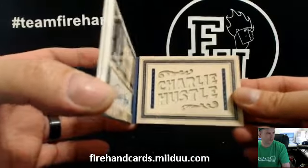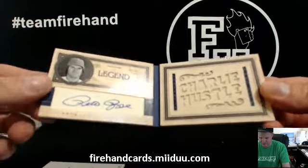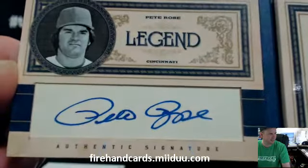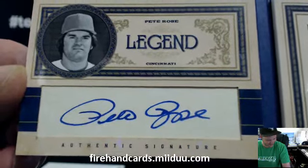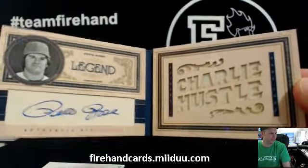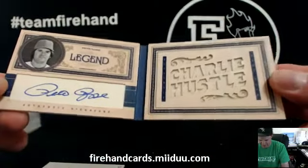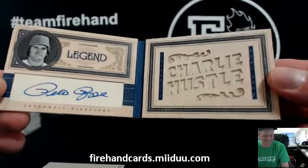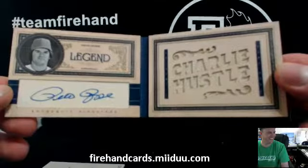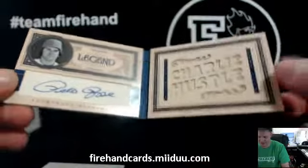Charlie Hustle. That's Pistol Pete right there. Pete Rose, Cincinnati Reds. There you go. Going to Dakin J. Todd. Oh, Charlie Hustle. Numbered 6 of 10. The legend. That's so rare. This half of the card is worth more than this half of the card. Most likely.